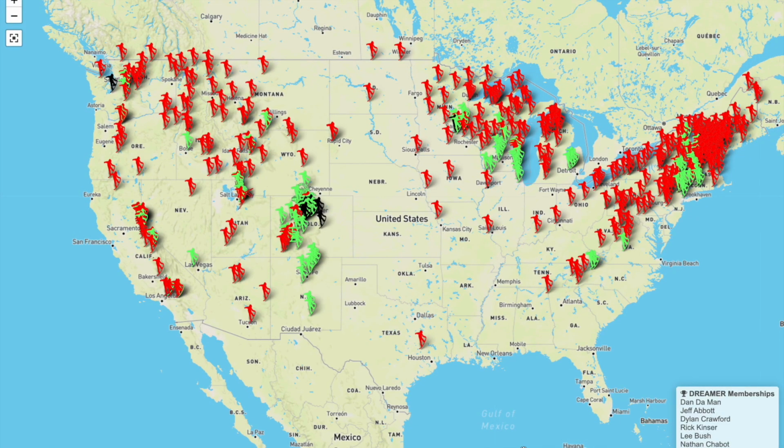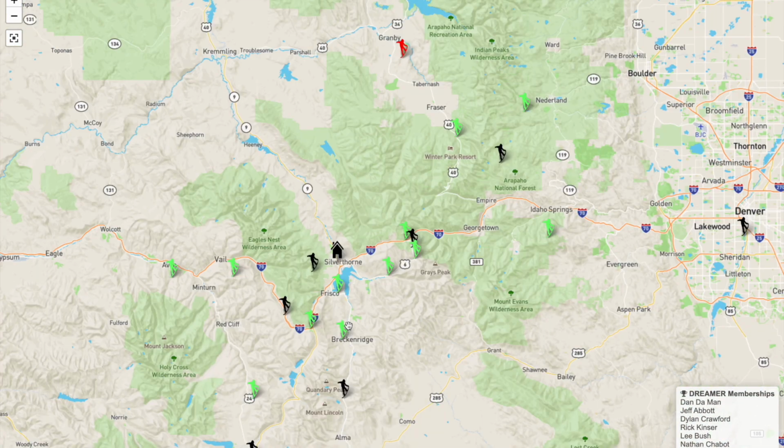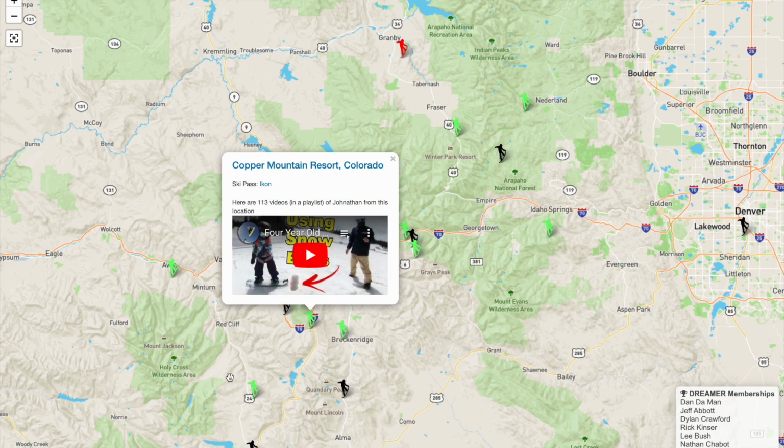Now, of course, you know why we rode Copper Mountain. It's super sick, but we do have a goal to ride every ski resort in the United States, and you guys can track our progress by going to resortskimaps.com. This is a resort map of every resort in the United States. All of the green resorts are the ones that we've already been to. You can click on them and watch the video there.